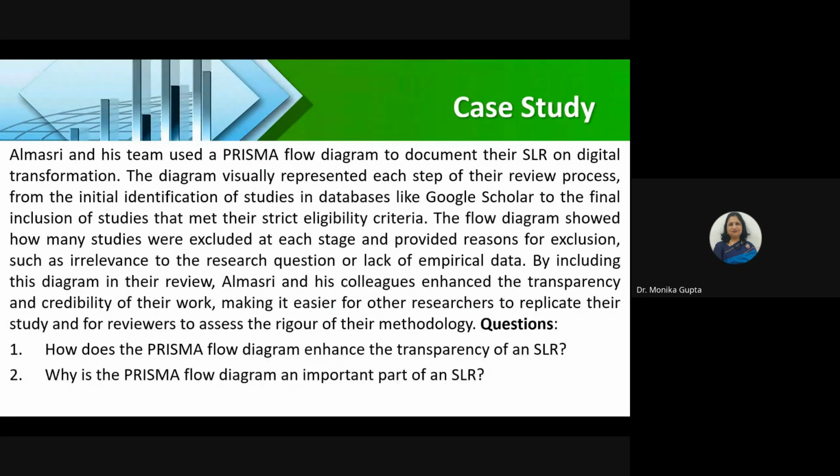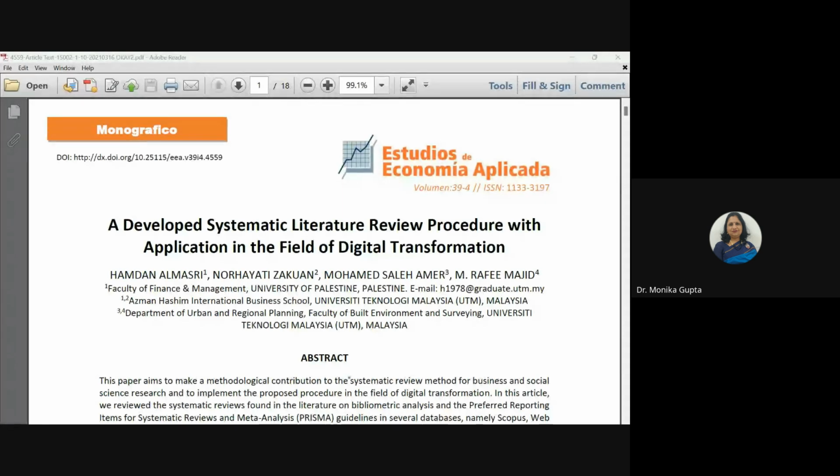Should I show it first? Let me show. Okay. Let me show the PRISMA used by them and then we will discuss. Okay. Is it there? Just a moment. I'm showing his paper to you. Now, can you see this paper? Yes, ma'am. I have based my case studies on this paper. This is Scopus indexed.